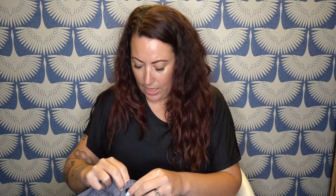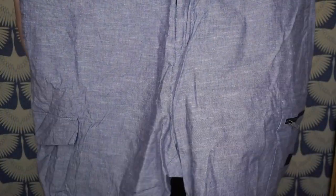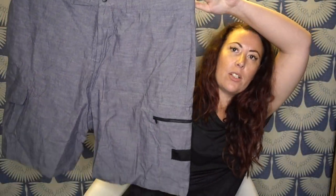We have a pair of Nike men's, there's an older tag. They're a size 40 shorts, but again, bigger Nike men's stuff always does really well for me. So off to Poshmark that goes.